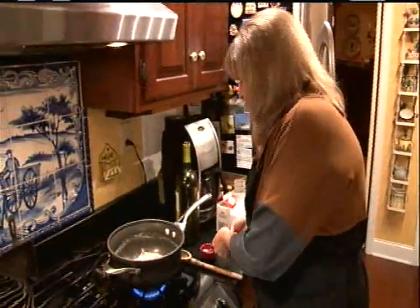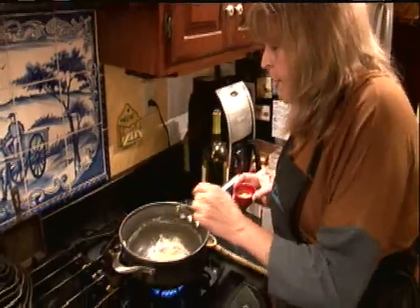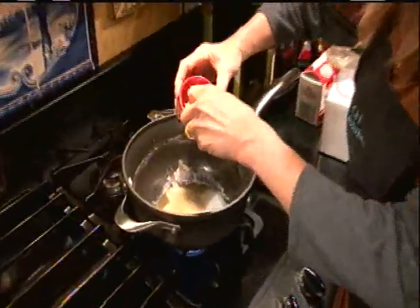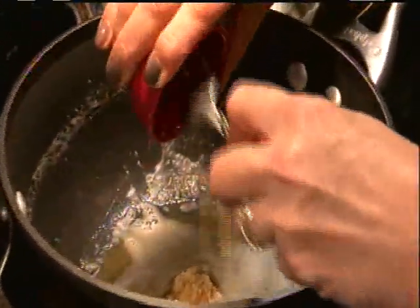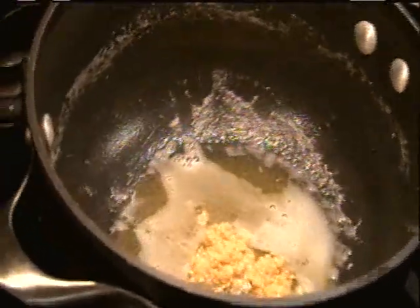Okay, those are all prepped. Now let's go make some fondue. Okay, for the fondue, I have a medium flame going over a medium pot, and there's a couple of tablespoons of butter in there. I'm just going to cook this garlic. Minced garlic, about a teaspoon's worth. I'm just going to cook that for just a second. Kind of warm it up, release the flavors.